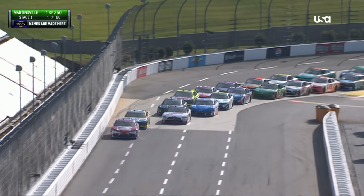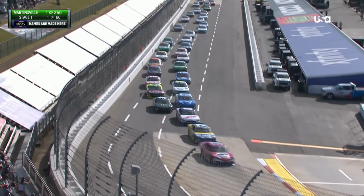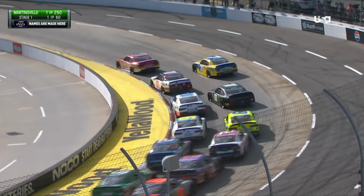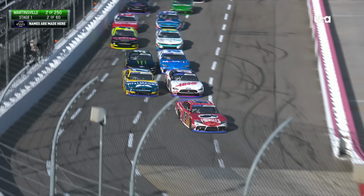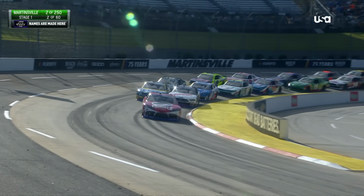Two by two, and you see the 7 of Allgaier. He shoots out in front of the 00 of Cole Custer. He takes that second spot. Yeah, preferred lane early will be right around the curb, as the 00 either gave the 7 a shot or he just got up the racetrack. Now the 00, that white car, inside the 7 of Allgaier.